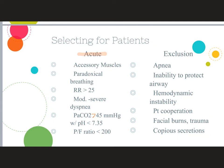Okay, so for exclusions of non-invasive ventilation, apnea. If a patient is apneic, they cannot be on non-invasive ventilation because in order for this to work, they have to be able to trigger breaths. We can set a respiratory rate and we'll go over settings, but it is more like a backup rate. If they cannot protect their own airway, we will just intubate.